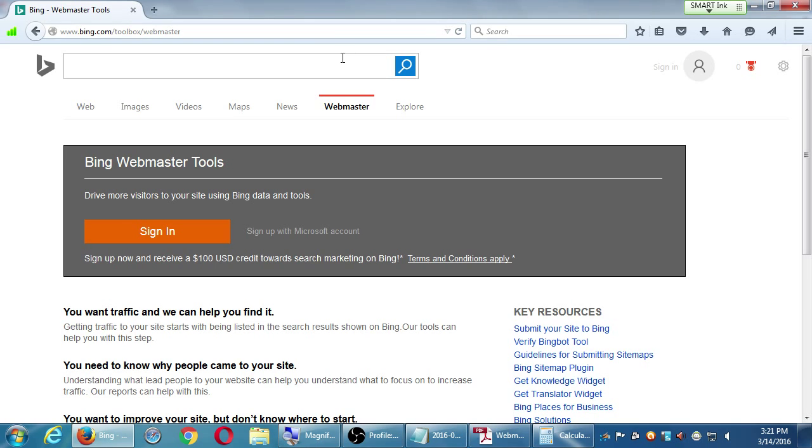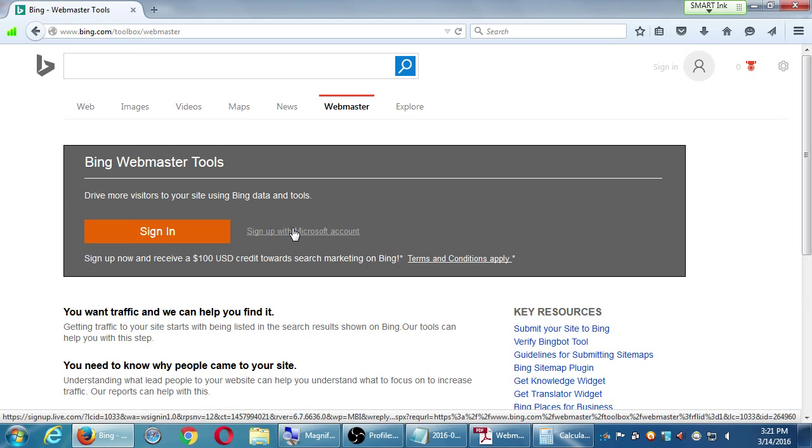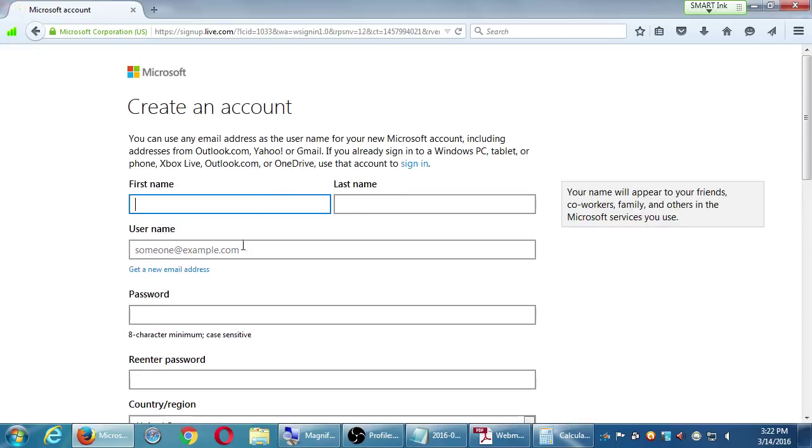If you don't have an account, here's what it looks like. You're going to have to do this on your own. Sign up with a Microsoft account, and it'll ask you for a bunch of information to fill in. One of the things is an email address. If you've already got a Gmail, just use your Gmail again. It will let you do that. If you want a brand new Hotmail or Outlook account, you can click get a new email, and it'll give you one. You don't have to create a brand new Hotmail for this if you don't want to. If you want to keep using the same login, Gmail or Yahoo or whatever, you can.